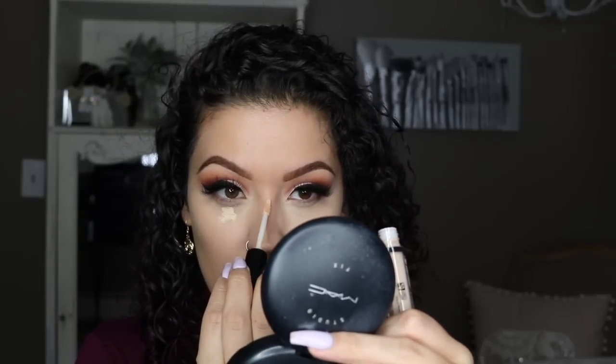So it looks good underneath the eye. It doesn't look cakey. I know that this is ultra light underneath the eye, but once I add all my other products, trust me, it's not going to be bad. So I'm going to highlight the center of my face. I'm not going to go too crazy. I'm just highlighting the normal areas. I want to see how this is going to layer on top of this foundation.